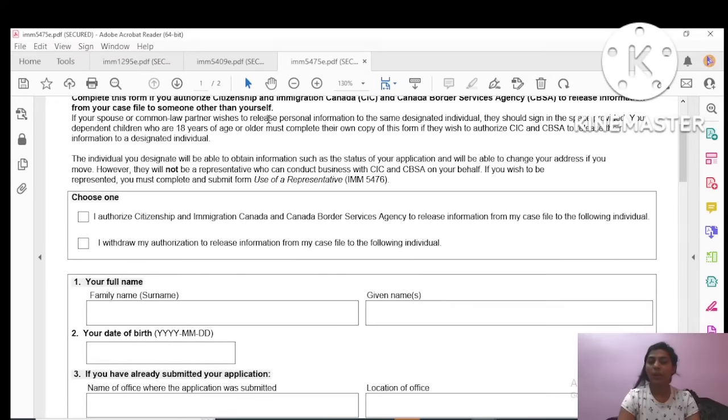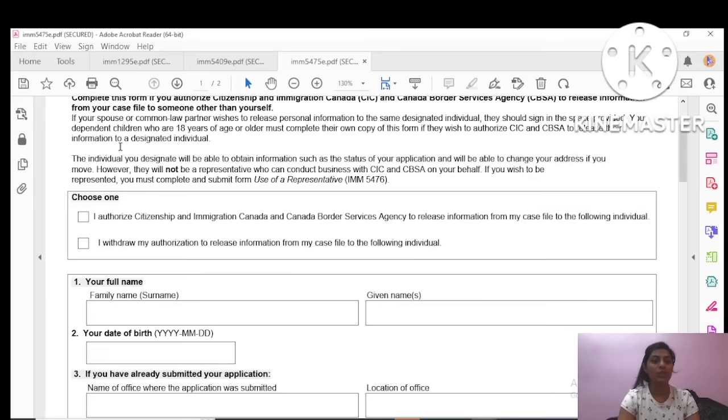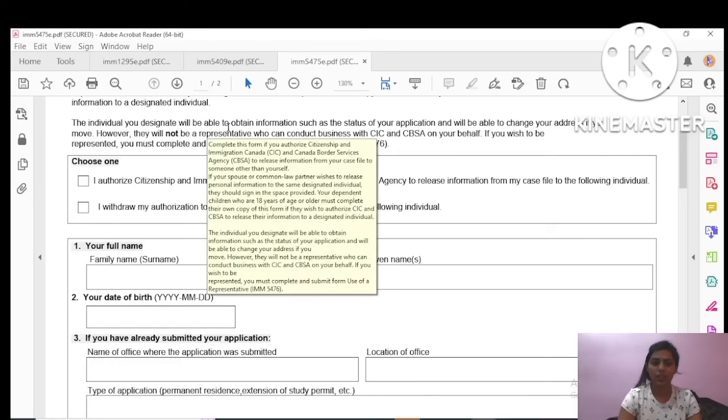If your spouse or common-law partner wishes to release information to the same designated individual, they should sign in the space provided. Your dependent children who are 18 years or older must complete their own copy of this form if they wish to authorize IRCC and CBSA to release information to a designated individual. Yes, if your dependent children want to release the information, they must fill out this form too. The individual you designate will be able to obtain information such as the status of your application and will be able to change your address if you move.